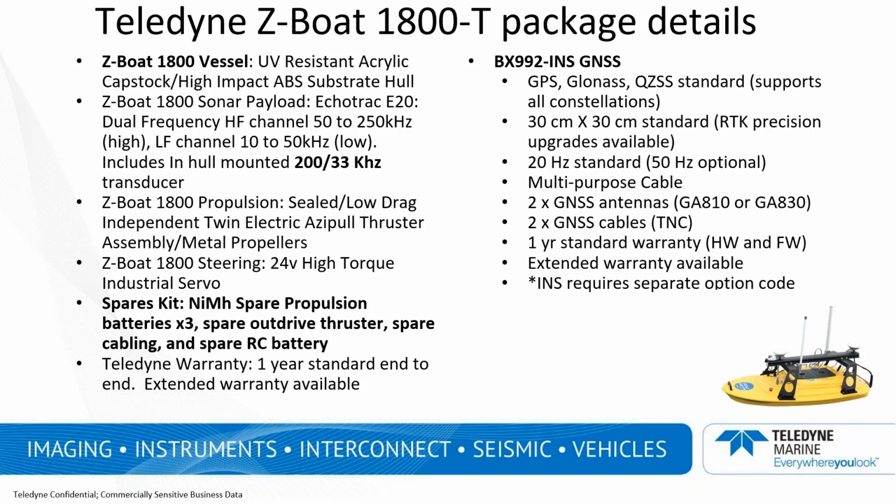It comes with a multi-purpose cable, which was on one of the previous slides, that provides serial, Ethernet, and PPS. It comes standard with the system, so you wouldn't have to source that. It will come with the 2 GNSS antennas. We have a couple of different models that we offer, the GA810 or the GA830. The 830 is more ruggedized, marine grade, heavy duty. That's the preferred one and the one that we would recommend. But if cost is an issue, we do offer the GA810 as an option. It comes with GNSS cables for your antennas as well.